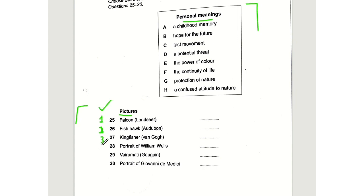Because it will be easy for us to remember the question number and we'll be easily able to write the question numbers here. For example, they are telling the falcon. For the falcon, the answer is a potential threat. So we'll be writing here it as 1. For example, the second answer is the power of color. So here we'll be writing it as 2. So when you're writing the question numbers as 1, 2, 3, you'll be easily able to remember. You will easily remember the question number and you'll be easily able to write those question numbers near these options.